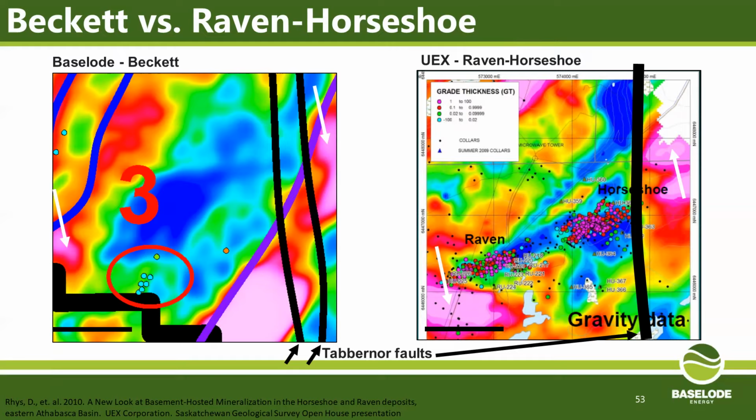I have to point out both of those images are to scale. The black line that you see in the bottom left of both of those pictures, that's the scale bar. It's over a kilometer, but that is the scale between these 2 images. You can pick up these gravity low trends that are in these orientations. There's multiple, they're repeating patterns.